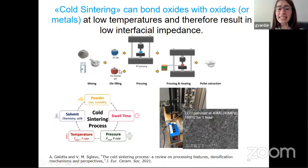Basically, cold sintering is a very simple method, and that's what we are doing in our lab as well. You take a material, mix it with a solvent, and then heat it and press it at the same time, which is what you're doing here. There are a lot of parameters that you can control in order to make these interfaces better or more compatible with each other. But the idea is that solidifying ceramics at these really low temperatures, like 180 degrees, is very advantageous because we know that high temperatures degrade these interfaces.